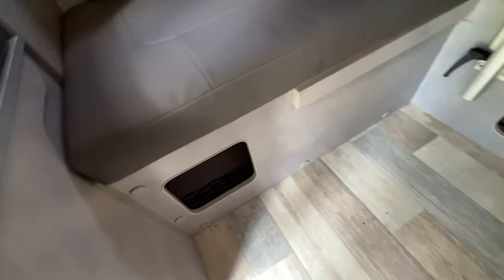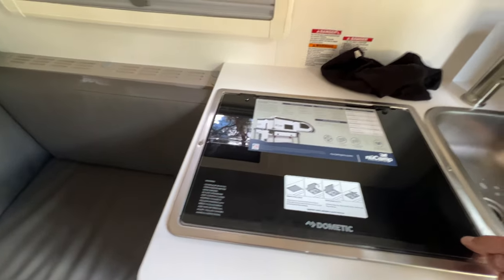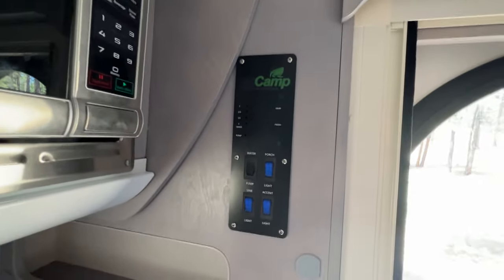Storage down there, a little bit of storage, cooktop. This is just a simple gas cooktop, little sink, control panel. So, control panel, I cannot believe they took this away.